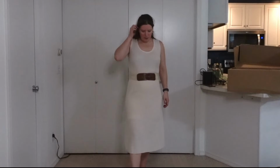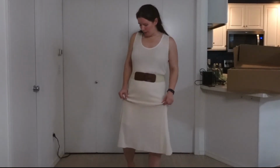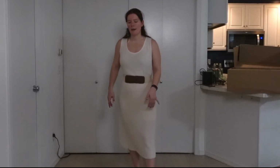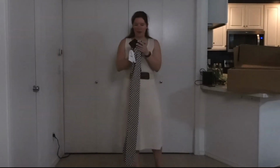Balmain just came out with a collection of belts that I'm really looking at. But with some sneakers and a cute belt or something else, I don't know, you could definitely wear this in summer. It's just not really a wintry dress, and I also definitely need different undergarments for this thing. But it's not bad. It's not bad. I just don't think it's really doing what I want. I don't like it enough to keep it.